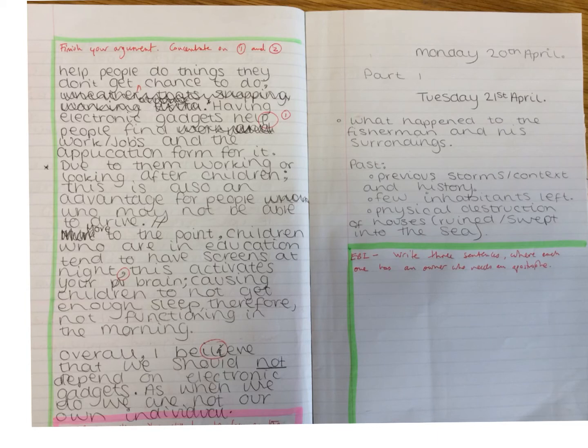But because my EBI has now been so focused, I can return to that target, and here we go. I can see that she hasn't managed to use the apostrophes as I asked, so now I'm going to give her 3 sentences that she has to write. Each one needs an owner that needs an apostrophe, and that small space is what she's going to write in. Again, it will give me much less marking, but it will focus exactly on where she needs to go next.